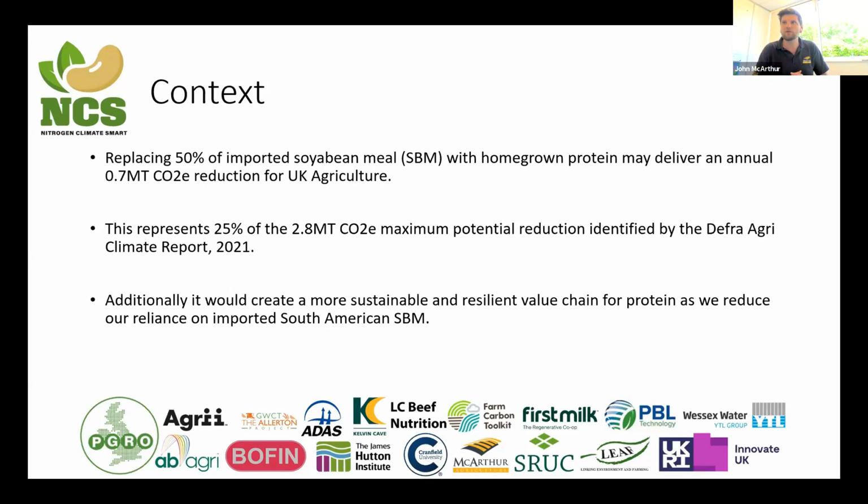Additionally, we would create a more sustainable and resilient value chain for protein as we reduce our reliance on imported South American soybean meal. And I know for many people, the focus on carbon seems quite narrow. We know there are a lot of additional benefits to increasing pulse production, not least biodiversity and soil improvement. But the focus is on the carbon in this project.